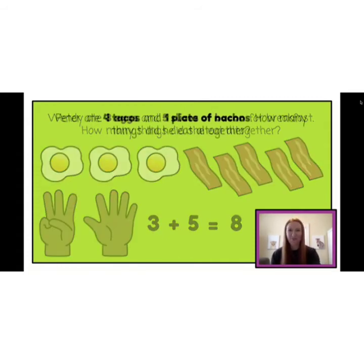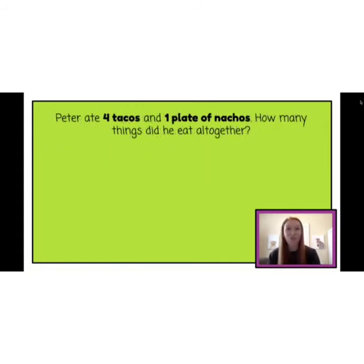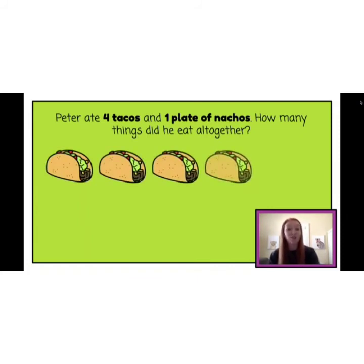Ready? Peter ate 4 tacos and 1 plate of nachos. How many things did he eat all together? Here we go. Let's draw our pictures. 1, 2, 3, 4 tacos and 1 plate of nachos.